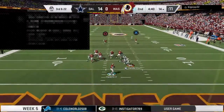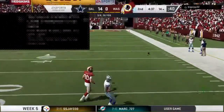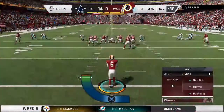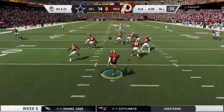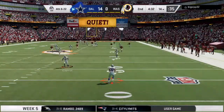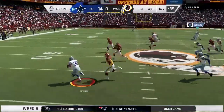Now Haskins, 3rd and long. He'll rifle this from deep right side. And that'll be incomplete. Well, they took their shot all right, but it comes up empty. And it's 4th down. I think you put just a little bit too much heat on that one. When you throw it to the outside, you do have to be careful because you got to keep it away from the defender. But you also have to give your own guy a chance, too.